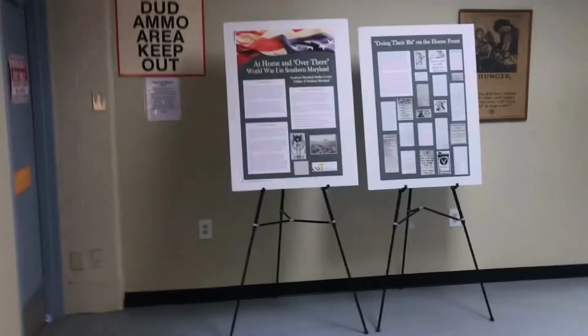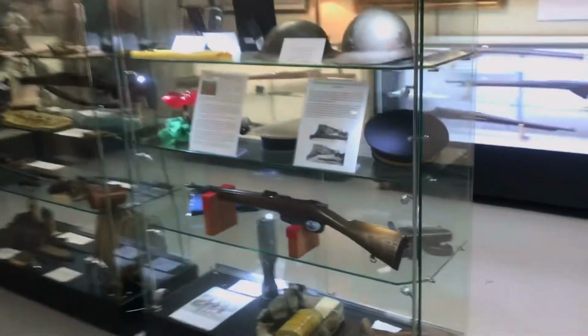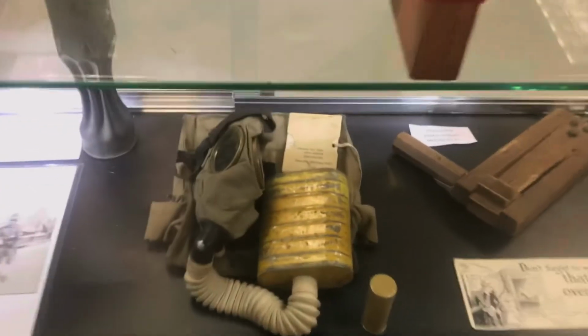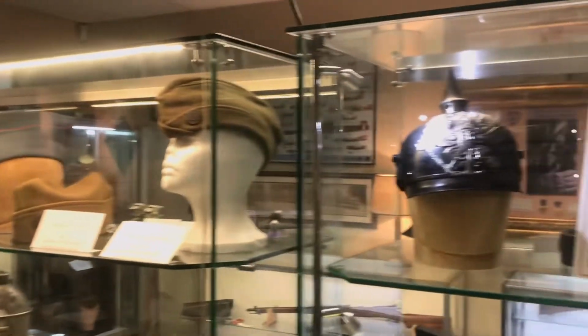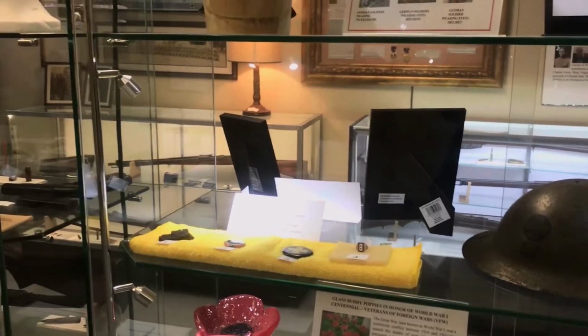All right. Lamps made from shells. All right, let's hit this display case real quick. And of course, when you talk World War I, you're always talking gas masks. German helmet. All right, let's pause the camera and hit World War II.